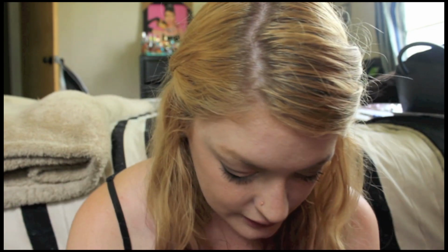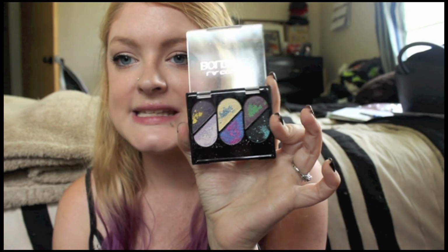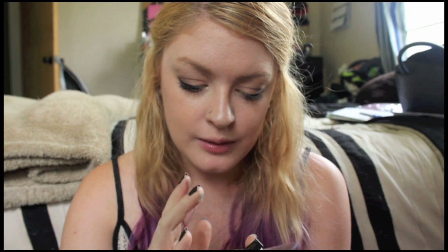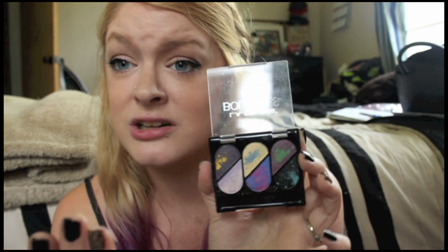So the next eyeshadow is this LA Colors Bold Eyes palette, and this is in Daring, and it just looks like this. It kind of has like a tie-dye-ish look to it. It initially looked cool, but the shadows really aren't that pigmented. These are just 3 that I've swiped off of, and with them having different colors in them, they mix together and make a really weird color once you do kind of swirl your brush in it.